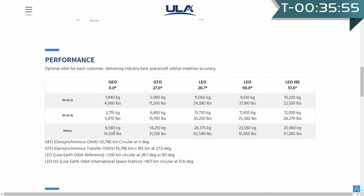That's the low Earth orbit. Geosynchronous orbit is 6.5 tons. Wow. And then Geo Transfer Orbit is 14.2 tons. It is a very heavy rocket, guys.